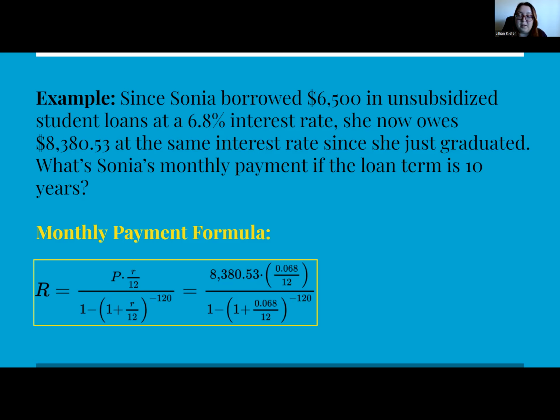So we put it in our formula. We have $8,380.53 times our interest rate in decimal, 0.068 over 12, all of that divided by 1 minus 1 plus 0.068 divided by 12, all to the power of negative 120. So we're going to need to calculate this value. Let's go ahead and use our calculator.